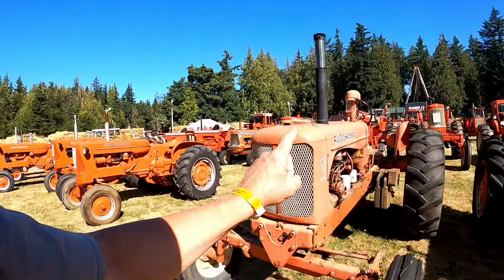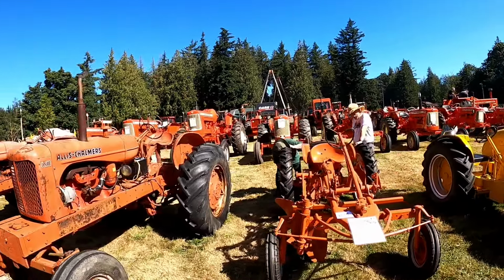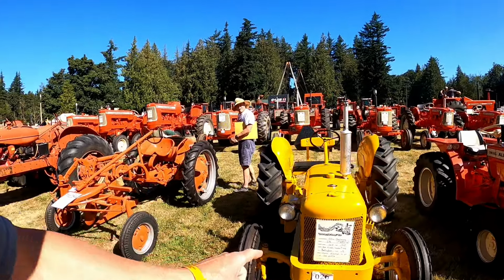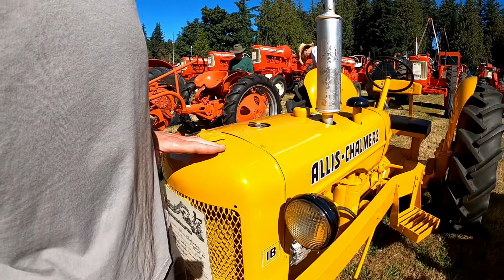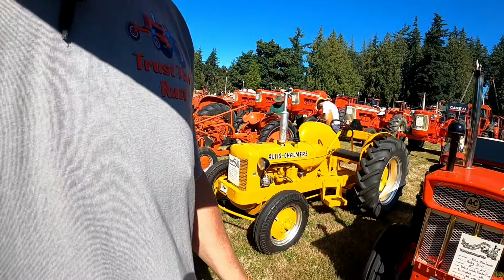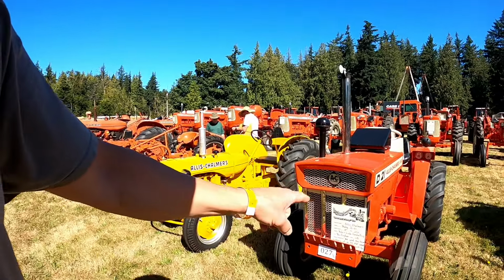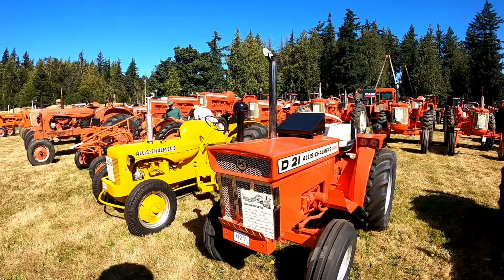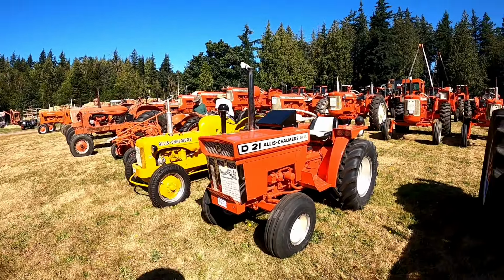Now the WD-45 diesel, WD, a G, industrial B. Shoot, I think that's hip high. That's about 3 feet tall. Here you have a D21 made out of an Alice Chalmers 5015 compact tractor. That is just cute.